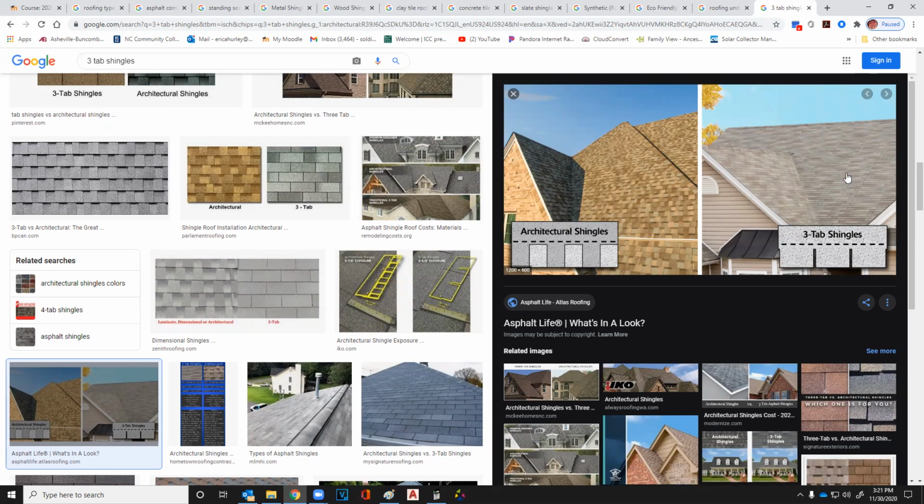So I mean, this is okay. This will get you by. This is a heck of a sight better than the rolled roofing that I was talking about. Rolled roofing gives you 5 years. This will give you 25 years. You can get in excess of 50 years on this. So the architectural shingle is a much better one.